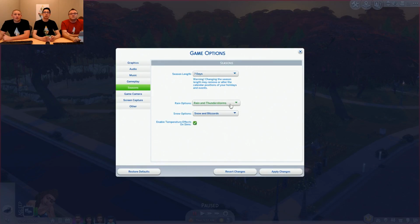And then you can also adjust some slight rain options. So you can say you want rain and thunderstorm, or normal rain. Same thing with blizzards and snow. And then for those of you who don't want the pushback of winter and seasonal effects, you can actually just uncheck this.